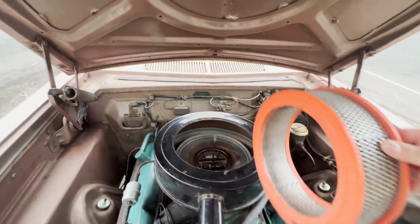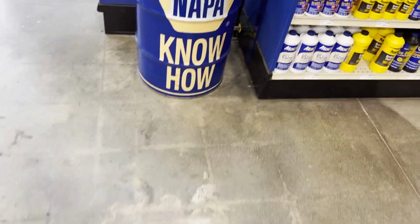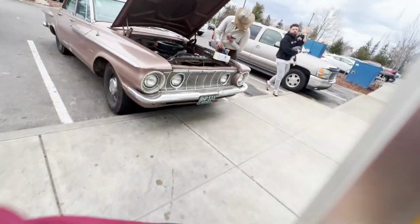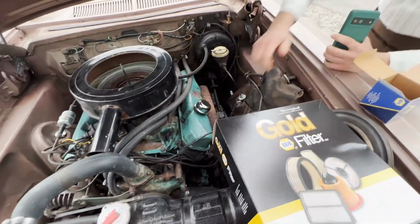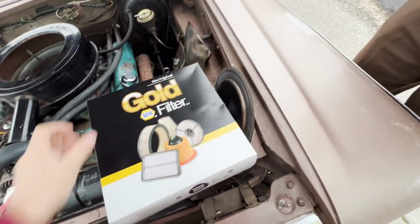They didn't have any in Williams, so we're in Sacramento. Going to see if we can get another one. Is that going to work? Yep, I guess that's going to work. That thing was losing all its fibers. Yep.